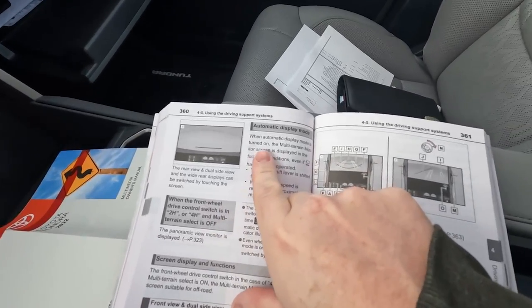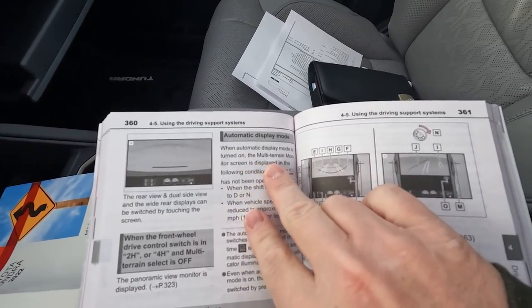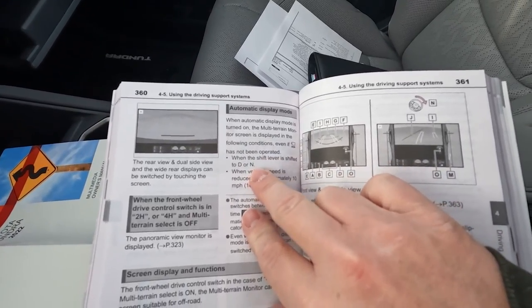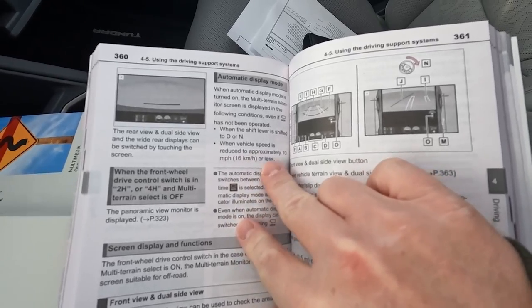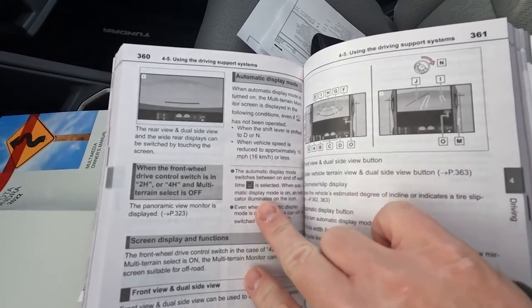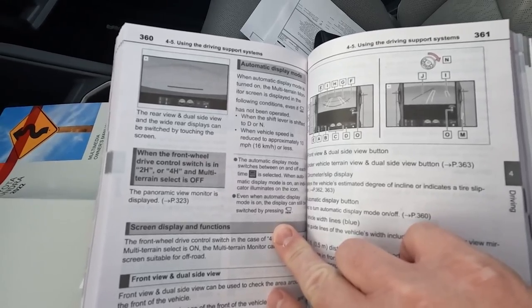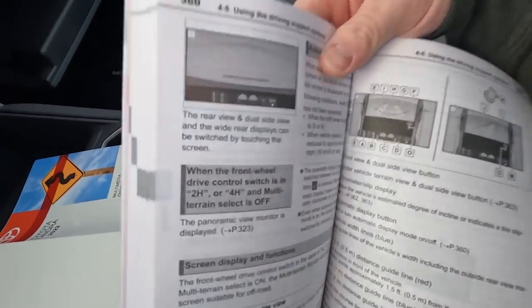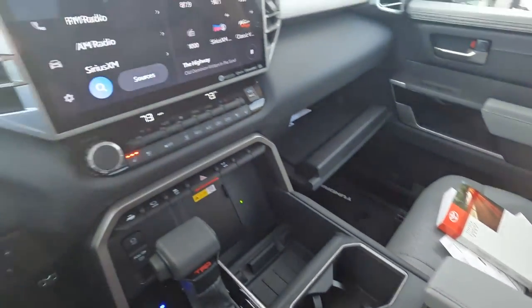When the automatic display mode is turned on, the multi-terrain monitor screen is displayed in the following conditions, even if the view hasn't been operated. When the shift lever is shifted from drive to neutral, vehicle speed is reduced approximately 10 miles per hour or less. So when it's selected, it'll pop up. Okay, so there you go. That's the answer to the question from that manual. That's what auto does.